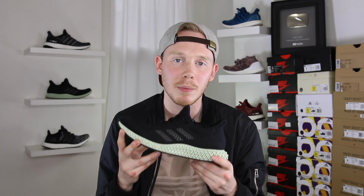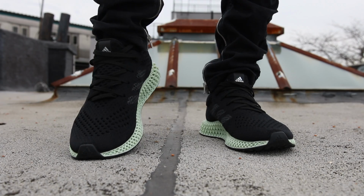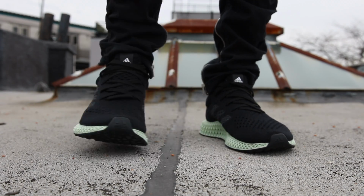The biggest problem, obviously, is that there aren't any half sizes available in the Futurecraft. So if you're a size 10.5, you can't actually get a size 10.5, you have to go up or down. But here's where fit sort of becomes a problem, because the Futurecraft definitely runs small and it's also a very narrow shoe. I'm a size 9, so I went true to size with a 9, and I found that even though I have pretty narrow feet and the shoe is exactly my size, it still fit pretty tight.